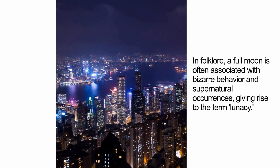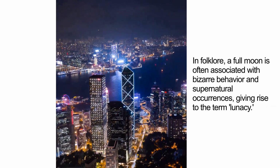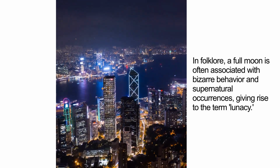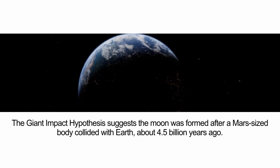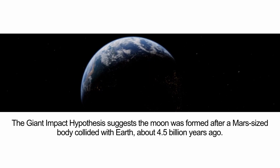In folklore, a full moon is often associated with bizarre behavior and supernatural occurrences, giving rise to the term lunacy. The giant impact hypothesis suggests the moon was formed after a Mars-sized body collided with Earth about 4.5 billion years ago.